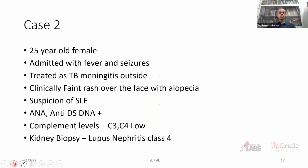Case number 2 refers to a female who was admitted with fever and seizures, was treated as a TB meningitis outside. But again, don't go by the diagnosis made by another hospital. Always think in a separate way and think independently. And if you think independently, then it is likely that you will make a correct diagnosis. Then also do a thorough physical examination. Even though in India, because of the dark skin, we may be missing many cases of lupus butterfly rash.